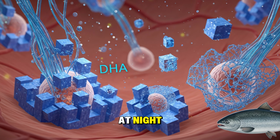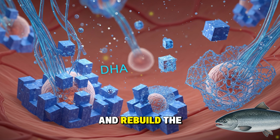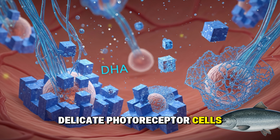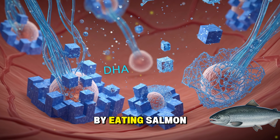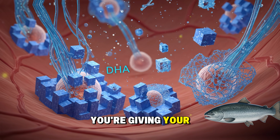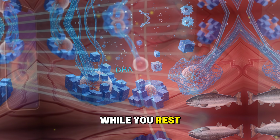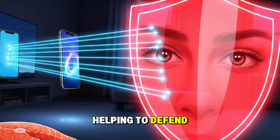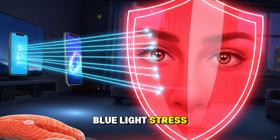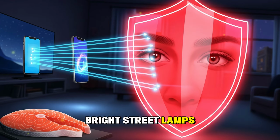When you're asleep at night, your body uses DHA to restore and rebuild the delicate photoreceptor cells that allow you to see clearly. This means that by eating salmon in the evening, you're giving your eyes the raw materials they need to repair themselves while you rest. On top of that, astaxanthin is like a shield, helping to defend your eyes from blue light stress caused by things like TV screens, phones, or even bright street lamps at night.